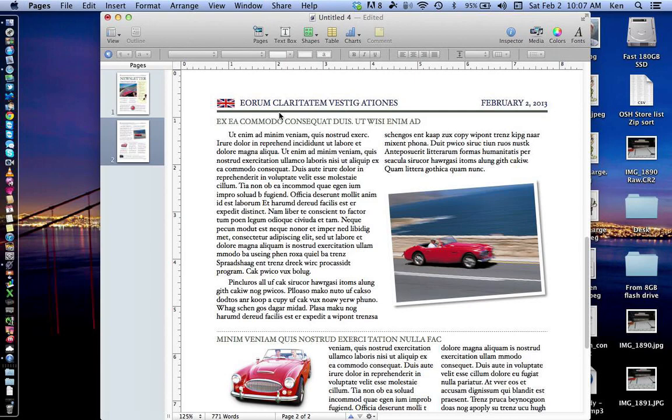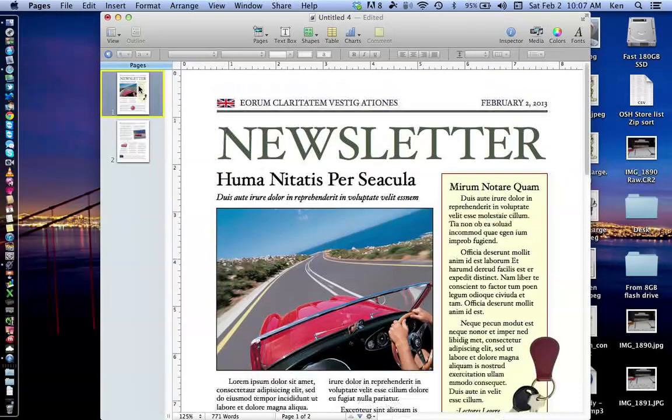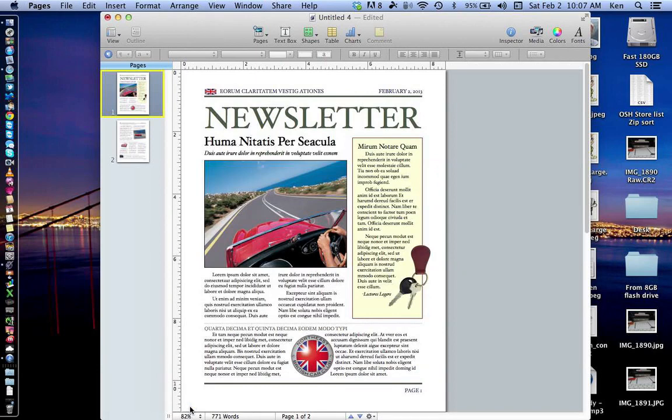Let's make it simple. But what we're going to talk about more, instead of just creating a newsletter, we're going to show some of the capabilities of it. So if we go back to this first page, the first thing you do is come down here and say fit page, because you want to see what it looks like. Okay.